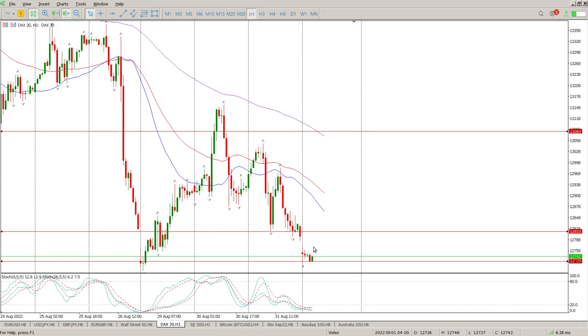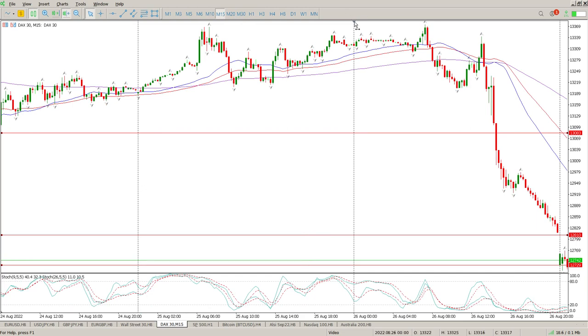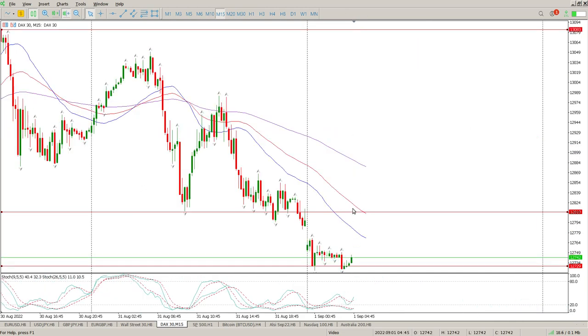But I do suspect you're probably going to get some kind of a move up to this area here. That's at 12,810. So a rejection off there, and that would be the area for me to look at shorts, specifically on the 15-minute.